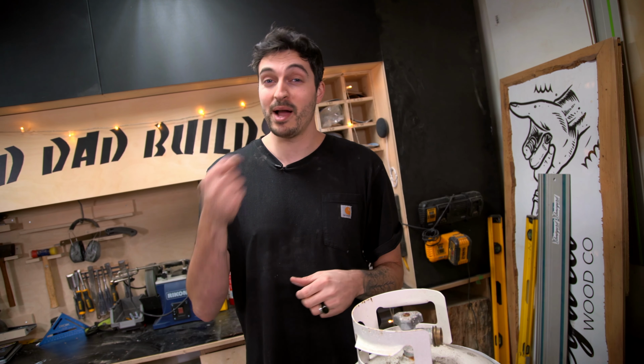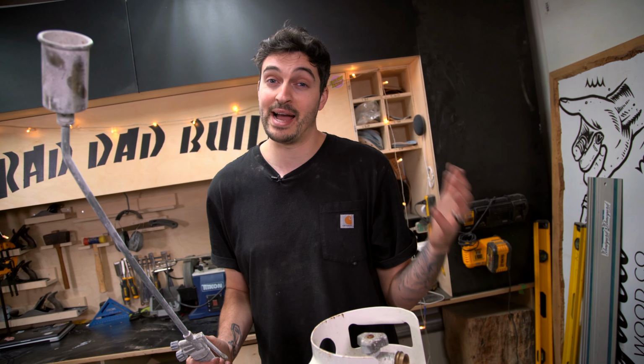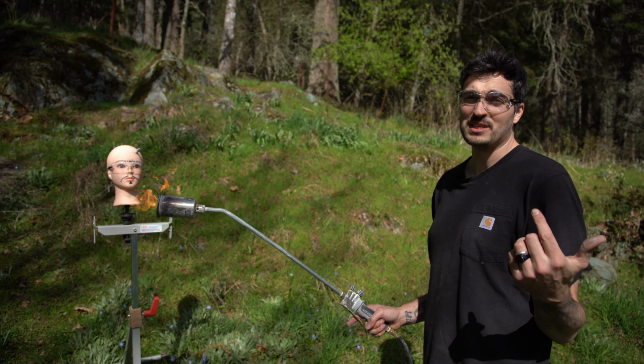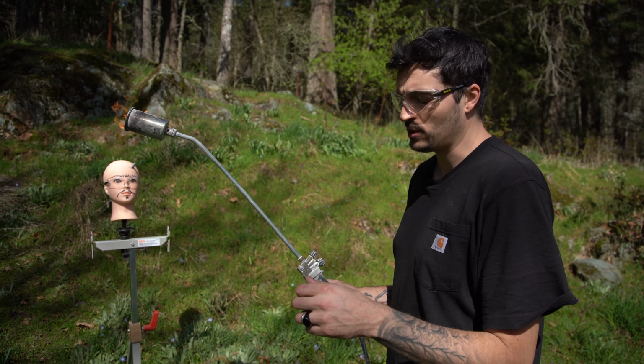And last but not least, my personal favorite, the flamethrower. And the reason for this one is mostly because I managed to get my hands on one and I thought it'd be badass. So let's go see what happens on this one. The last and final step, which is my personal favorite, the flamethrower. There's not much to say about it, so let's just get into it.